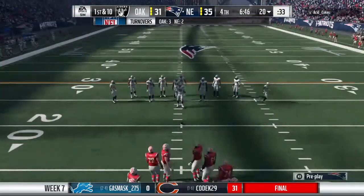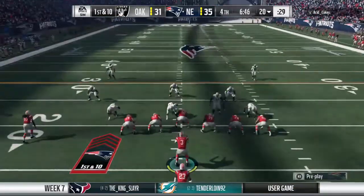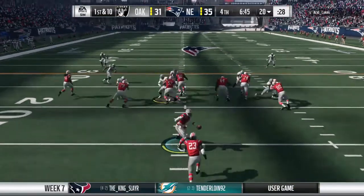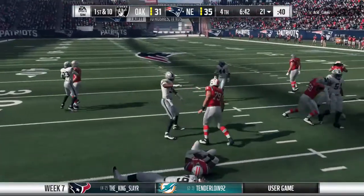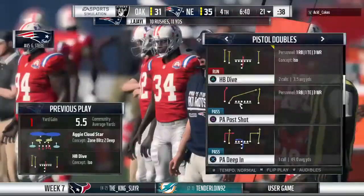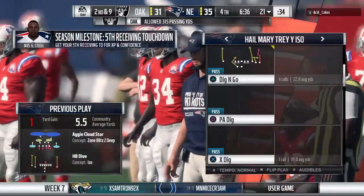Well, someone's locked into what they're trying to get done in the passing game. When was the last time we had someone get 3 in a contest? 2011, wasn't it? Kurt Coleman. Oh, yeah, that's right. With the Eagles. That's right. And I believe it's against Washington and Rex Grossman. That's correct. Credit him with a 1-yard gain there to make it 2nd and 9.